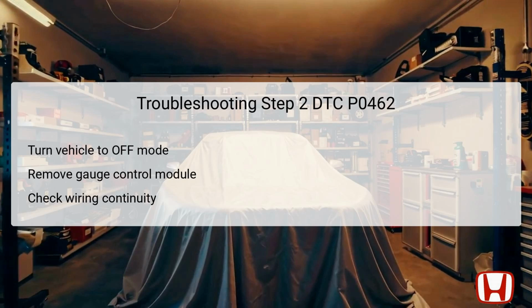diagnostic procedure. Test point 1 will be located on the fuel tank unit 4P connector, specifically at the female terminal number 2, while test point 2 will be connected to the body ground. If continuity exists, it indicates a short in the fuel gauge plus wire, necessitating repairs. If there is no continuity, this leads us to proceed to the next troubleshooting step.